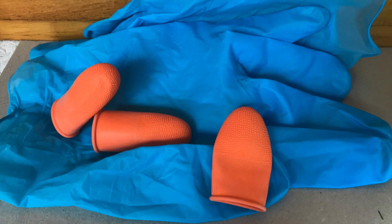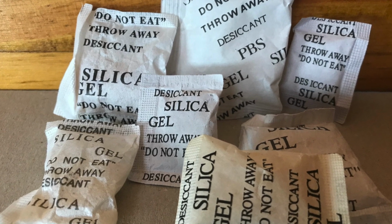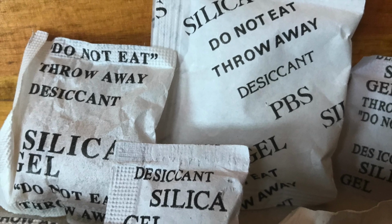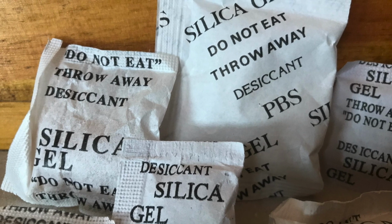It's up to you. Now here's something we don't often think of and usually ends up in the trash. Silica packs. You can buy these in bulk, but I collected mine from packaging that comes into our house, like electronics.